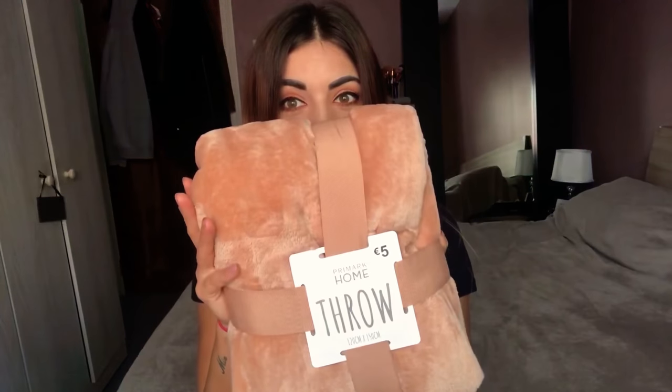I'm gonna share with you guys everything, but it's not in any particular order. It's not in the order I put everything in my basket or everything was paid for. It's kind of just randomized in the bag. So I'm literally just gonna take out everything one by one and show you guys what I bought. So first is this blanket.